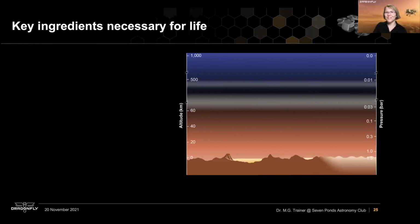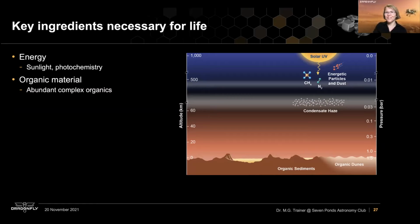So again, pulling this all together, one of the reasons we're so interested in Titan is because we believe it's a place where you really can find all the key ingredients that are necessary for life as we know it and as we understand it. To walk through again, we've got energy coming in the form of sunlight, as well as the chemistry that sunlight kicks off in the formation of those big molecules, which is really a way to turn sunlight into chemical energy. And then all of those molecules deposit down and ultimately land on the surface. We have all this organic material. We have abundant complex organics.